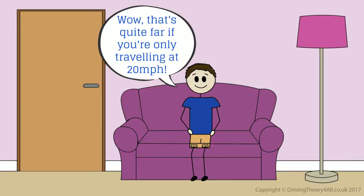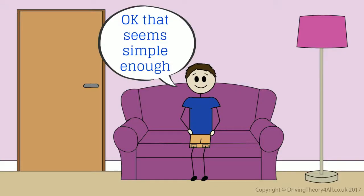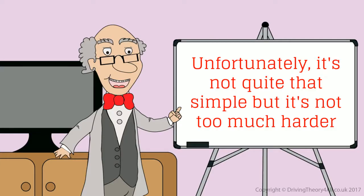Wow, that's quite far if you're only travelling at 20 miles per hour. Yes, it is quite a distance, which is why you always need to keep a safe gap from the vehicle in front. Okay, that seems simple enough. So would 30 miles per hour be 60 feet then? Unfortunately, it's not quite that simple, but it's not too much harder.